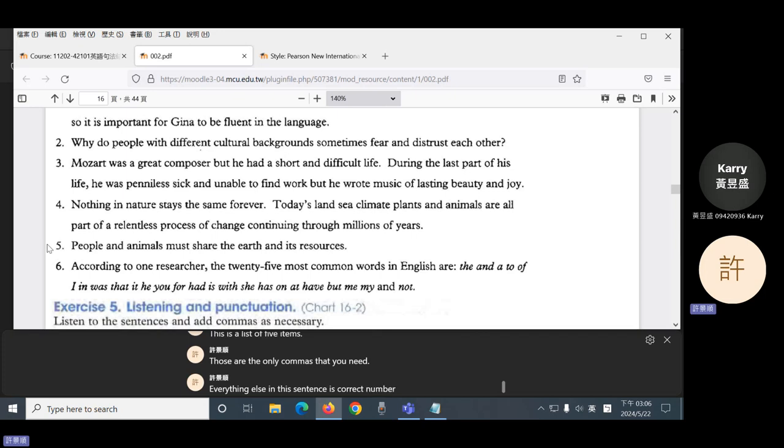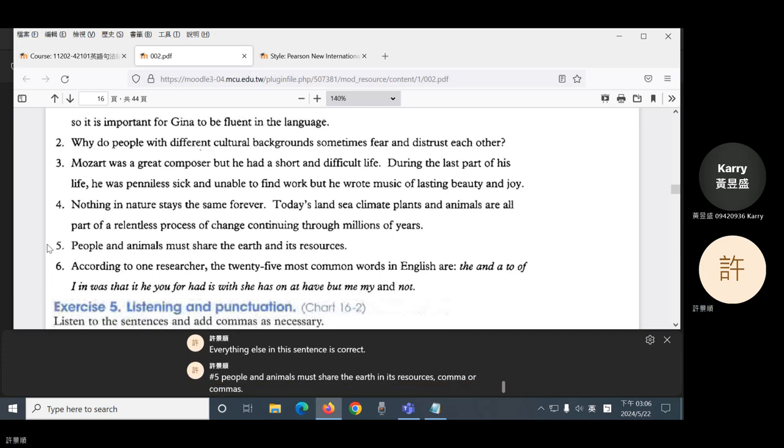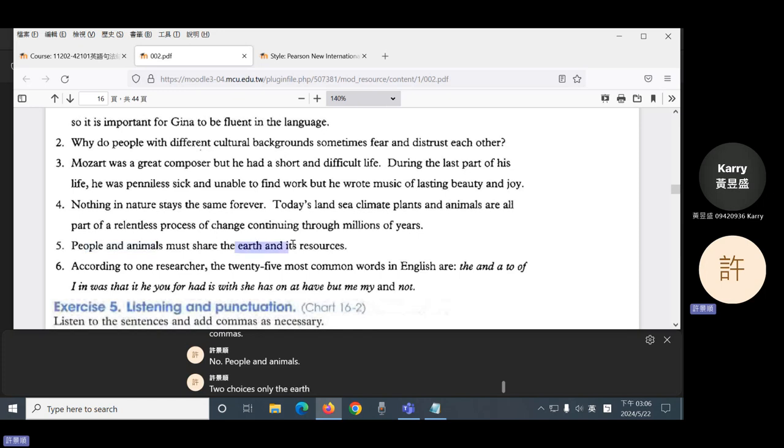Number five, people and animals must share the earth and its resources. Comma or commas? No. People and animals, two choices only. The earth and its resources, also two choices only. So you don't need a comma.